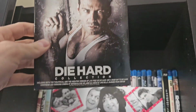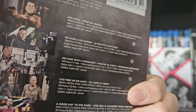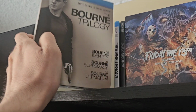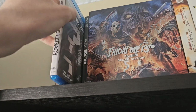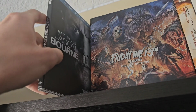Then we got the Die Hard collection with all the Die Hard movies. Die Hard, Die Hard 2, Die Harder, Die Hard with a Vengeance, Live Free or Die Hard, and A Good Day to Die Hard. And then we got the Bourne trilogy with The Bourne Identity, The Bourne Supremacy, and The Bourne Ultimatum. And then we got The Bourne Legacy, Jason Bourne.